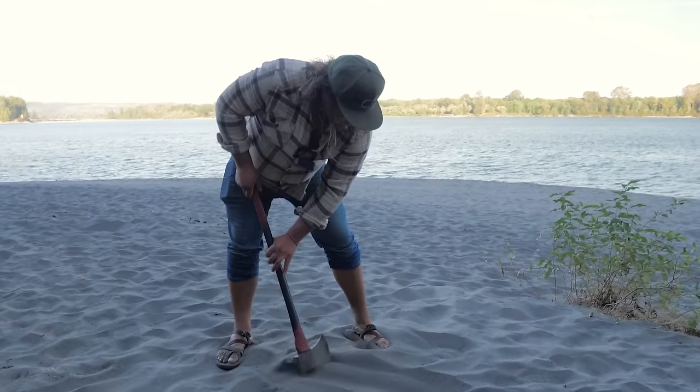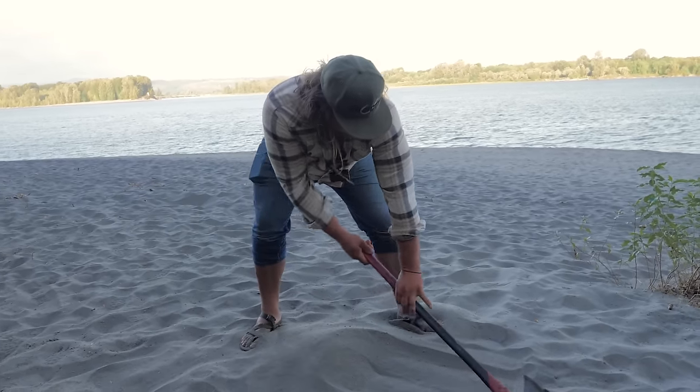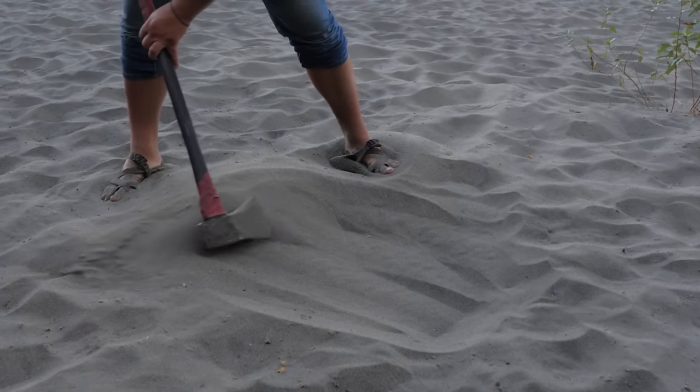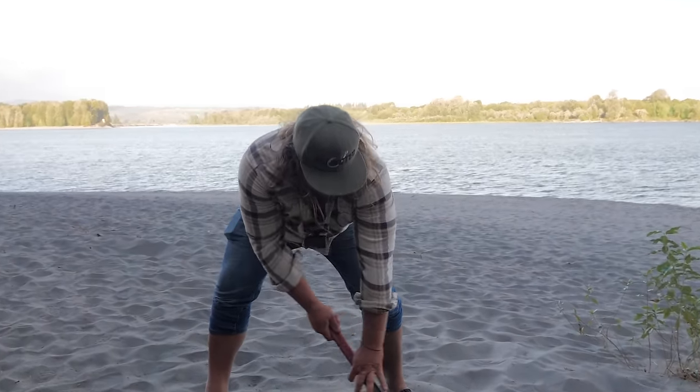If I have any recommendations, especially here on a beach other people can camp on, it's very good to get rid of your fire evidence. So I'm going to dig a little bit of a hole for the main ashes. And then when I go to leave here, I'm actually going to shovel this stuff away. So good etiquette for those of you out there beach camping.